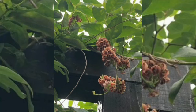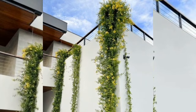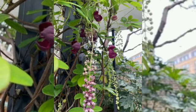Use vertically inspired shade-loving climbing plants to help define outdoor living spaces. Here are other great ways of creating an outdoor living charm.